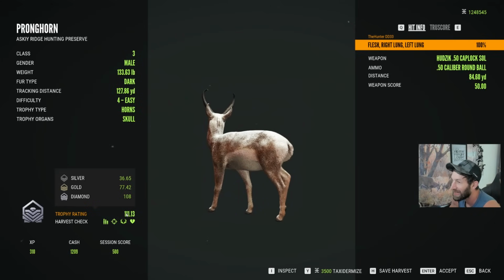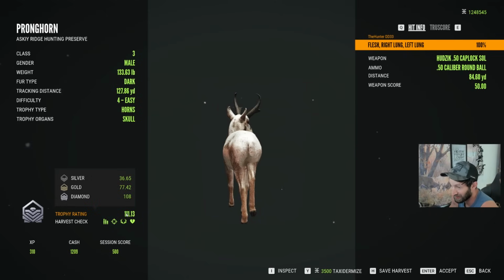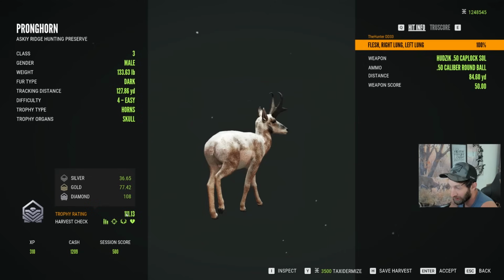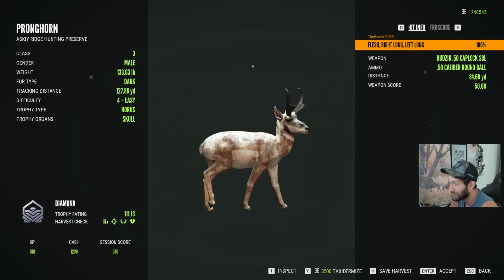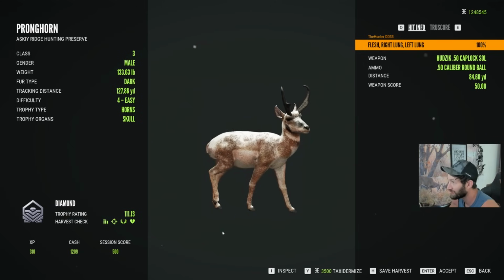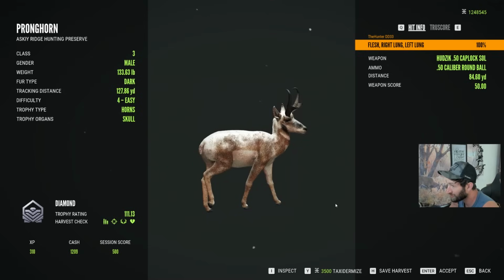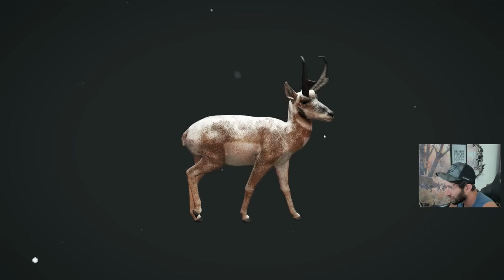105. This thing cleared it by 5 points. Oh my god. 111. I knew these horns were massive. And there was our shot. Almost got him a little too far forward there. But still, absolutely smoked him. Wow.